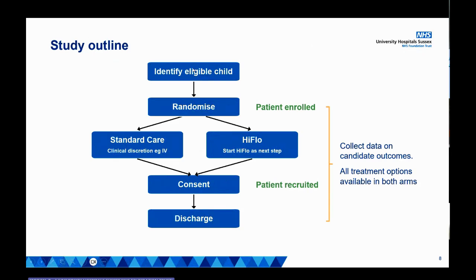So eligible children were identified in the emergency department. They were randomized. At this point, they were said to be enrolled to either standard care or to high flow, in other words, starting high flow as the next step. Because this was an emergency department study, we didn't take consent before randomizing children or before starting the interventions, but we did approach parents later for consent. And at that point, if consent was given, they were said to be recruited, and we followed them through to discharge and collected data on outcomes.